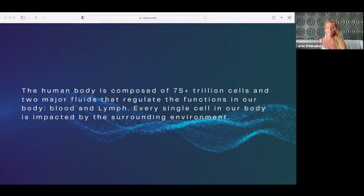And every single cell is impacted by the environment that surrounds the cell. So with that said, this is actually the work of epigenetics. Epigenetics talks about the environment that surrounds the cell being more important than the information inside the cell, than the DNA itself, because the environment is going to dictate how that cell expresses, how those genes express themselves.